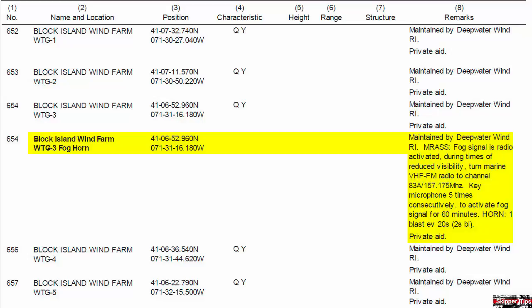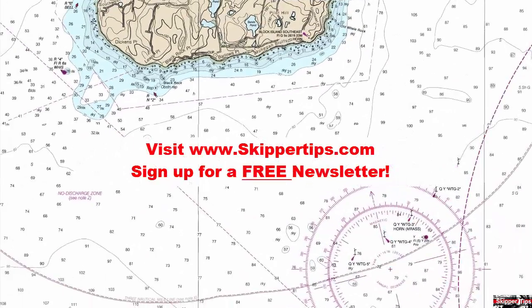Now you know how to use chart number 1 and the U.S. Coast Guard light list to find out more information on any lighted or unlighted aid to navigation in U.S. waters. Use easy sailing navigation tips like these to sail safer on the waters of the world.